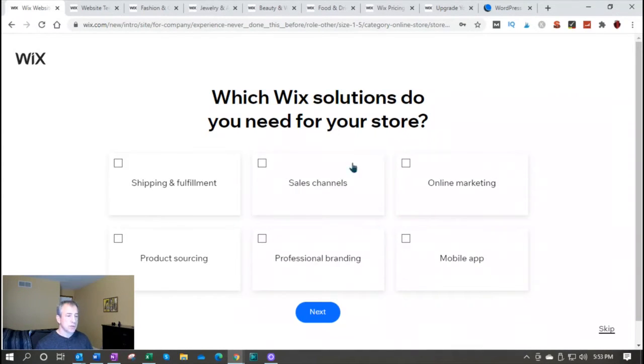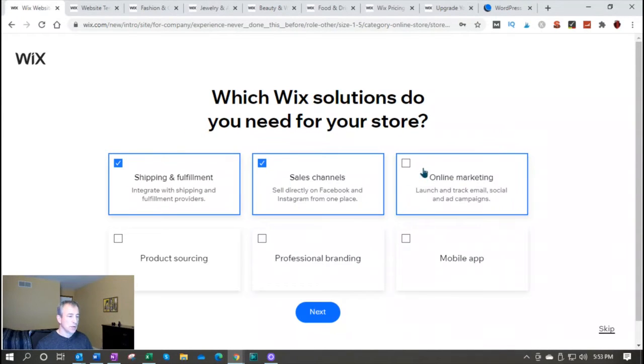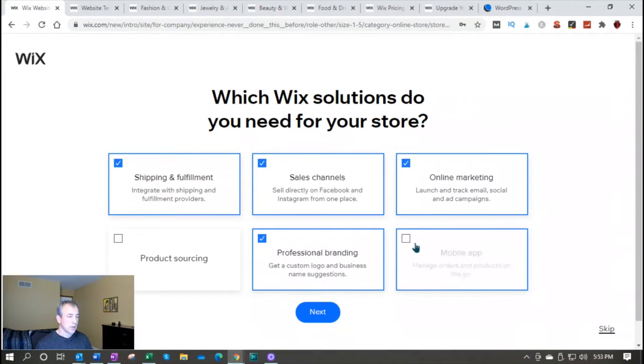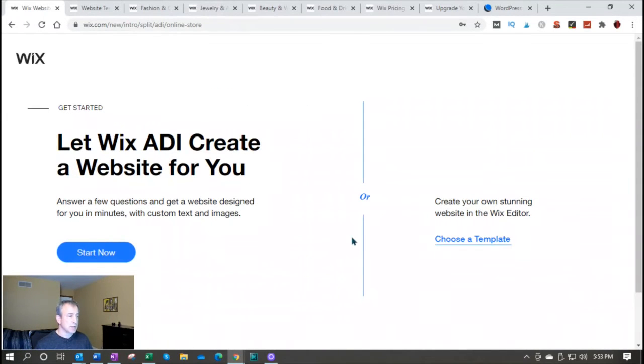Which of these solutions do you want for your store? So we'll do all those except for product sourcing. You might be sourcing through FBA, Amazon, or something else. So you can either choose your own templates, or you can use ADI, and they're kind of starting out and they'll do one for you, right?